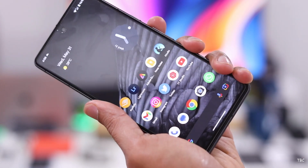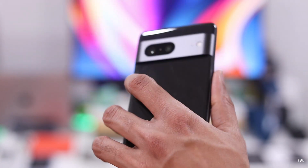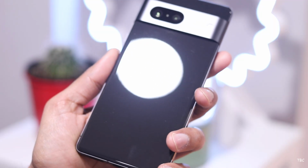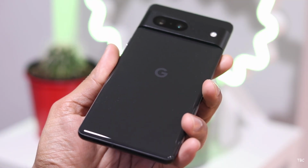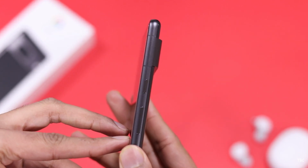Well, it's a refined design, or we can say a revamped design of the Pixel 6 series. And here the identity of the Pixel phone has been kept intact, and overall it's a recognizable Pixel design, and I do like it. There is glass in the front and back, and the frame is metal, and here the design has held up pretty fine.